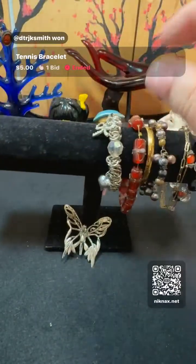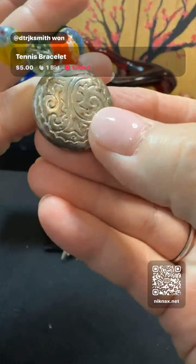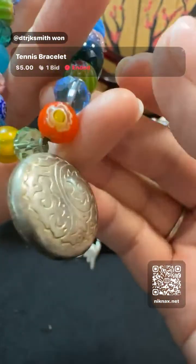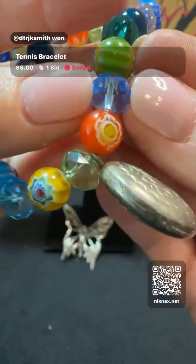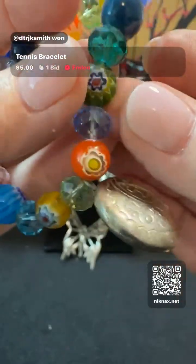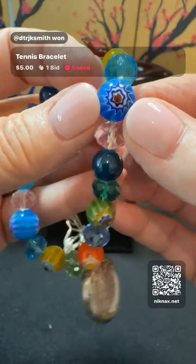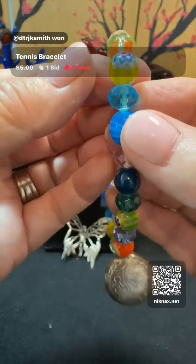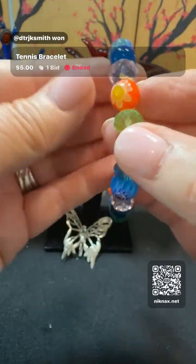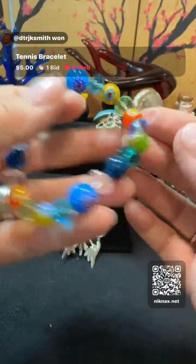Then we have another little glass bead with millefioris in it, and this little medallion. Probably it is silver plated. You can kind of see the wear on there, and then has the glass faceted beads on there too. So you've got an orange, a green, a blue, yellow, and another orange. Oh, that orange is pretty. Looks like a flower right there in the middle. That looks kind of 70s, doesn't it? So that one's a $5 start.